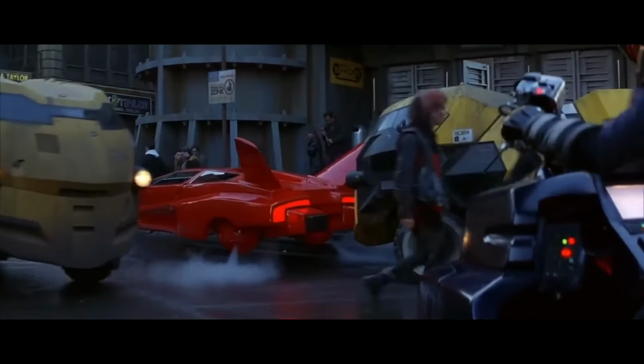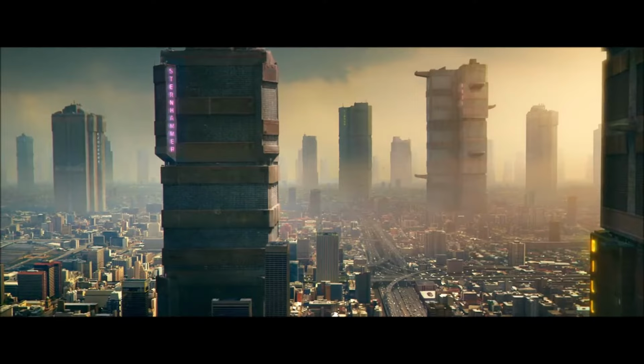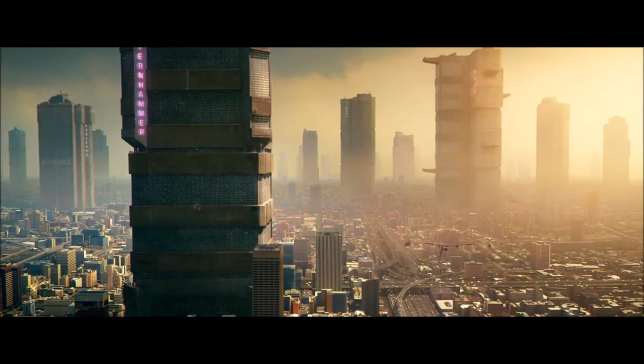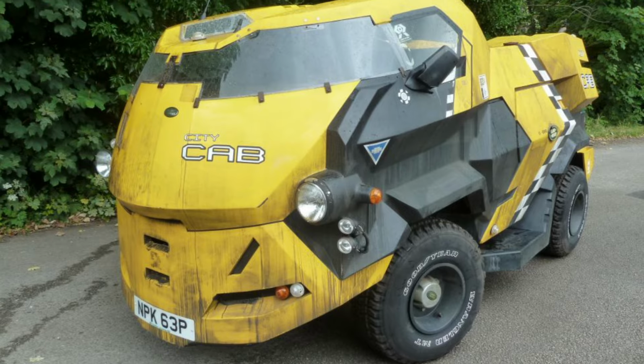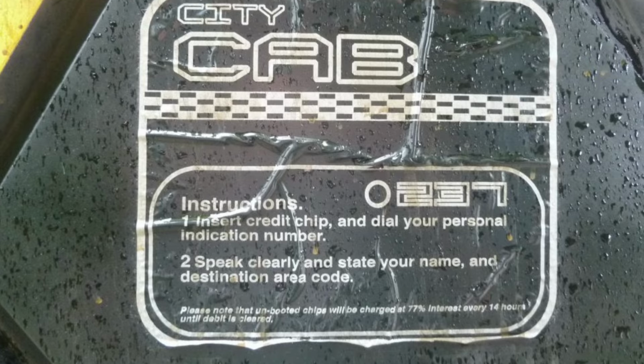Next up, we have a vehicle that we have already mentioned on this channel, the 2139 City Cab from the futuristic film Judge Dredd. New York is now known as Mega City 1, and if you want to get around, you can hail one of these Land Rover City Cabs, which are based on the 101 forward control Land Rovers. 32 vehicles were sourced for this film, however only a few of these were actually road legal. Some of the others didn't even have doors or interiors.